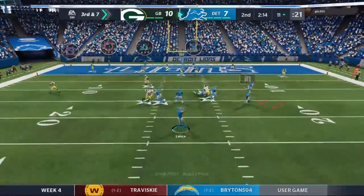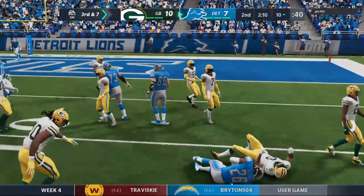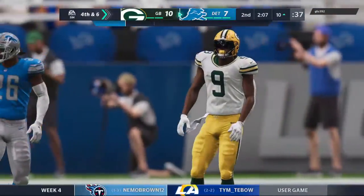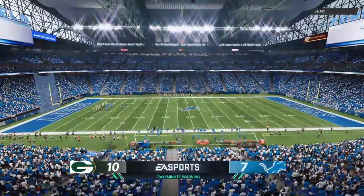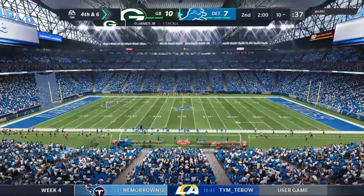On 3rd down, he'll drop to throw. They'll set up the screen to Balaj. And he'll be tackled right on the 10, well short of the first down. They'll get only a yard out of that, and it'll bring up 4th down. 2 minutes remaining in the first half, 10-7, our score.